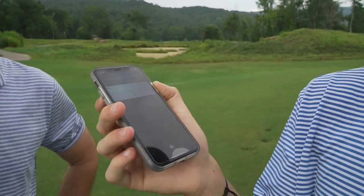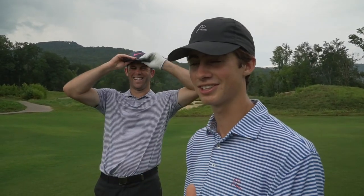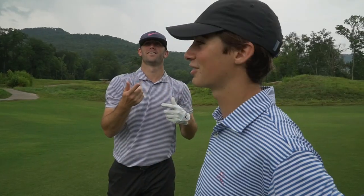That would be 8. So what does that equal? So we need 9, 8 iron? No. So what's a sand, what's a lob wedge? 2? Should we go backwards? Should we go like, let's do 8 as an 8 iron. So 14 is 60 degree, 13 is 56, 12 is 52. This is still confusing. 11 is pitching wedge.